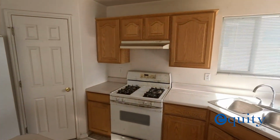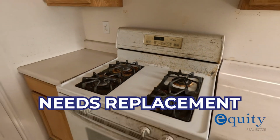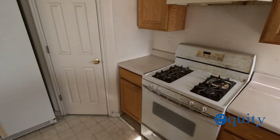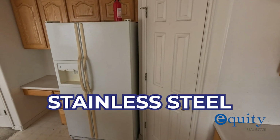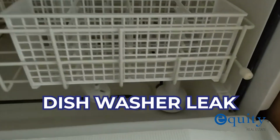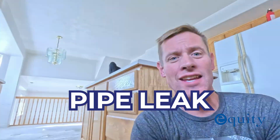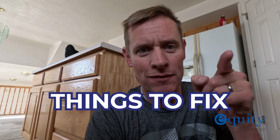Some of the first things I can show you are very obvious. These appliances are pretty dirty and need to be replaced. I'm thinking I'm going to put something in here that's a nice stainless steel or something that contrasts in this kitchen. Also, in my home inspection, we found out that this dishwasher is leaking right down here in the bottom of the door, and we found out that these pipes that have the drain for the water heater are leaking right back here in the kitchen cabinet. I wouldn't want that to happen in my house, so that's definitely on my list of things to fix.